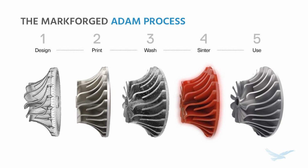Now, before we move too deeply into the rest of the metal section, I wanted to briefly go over what's involved in printing a fully metal part. So Markforged uses a process called atomic diffusion additive manufacturing, which is just ATOM for short. So the first step is, after you design your part, you print it using a material spool that's made up of metal powder that's bound up in wax and polymer. So you don't have to worry about using a bunch of intense safety gear to avoid loose metal powder, because it's contained in spool form by that wax and polymer.